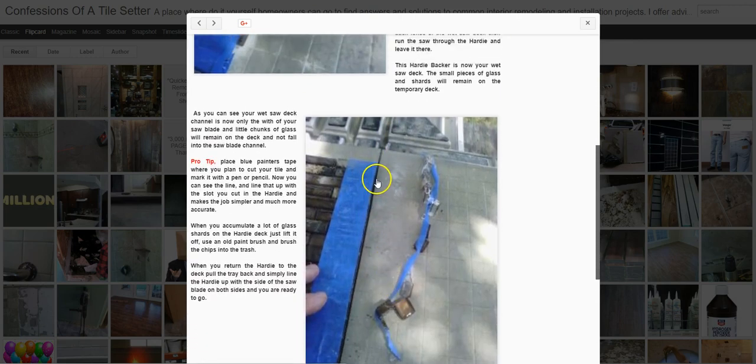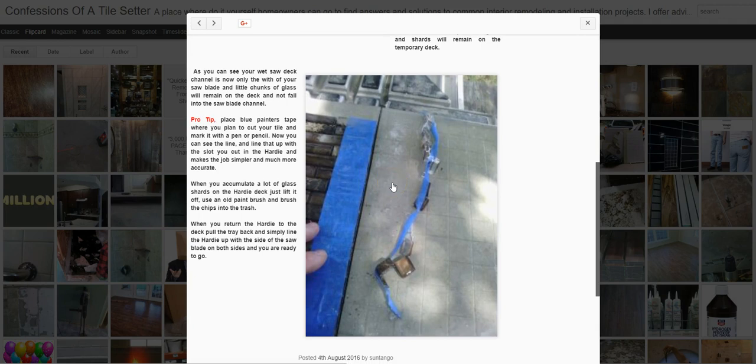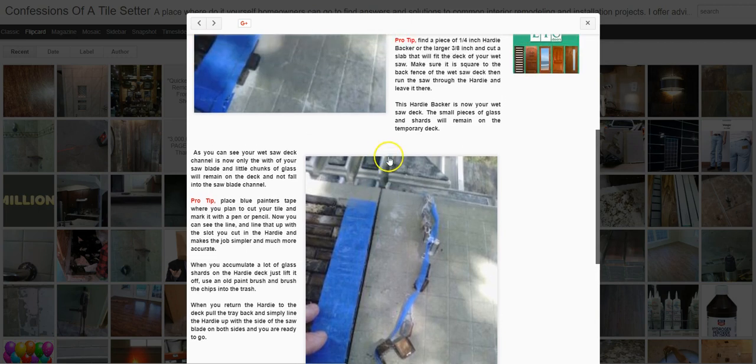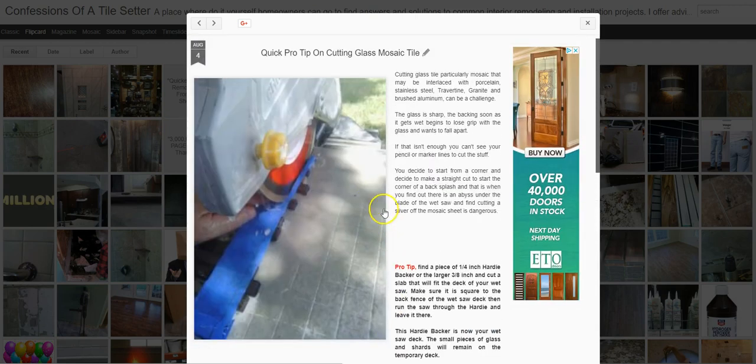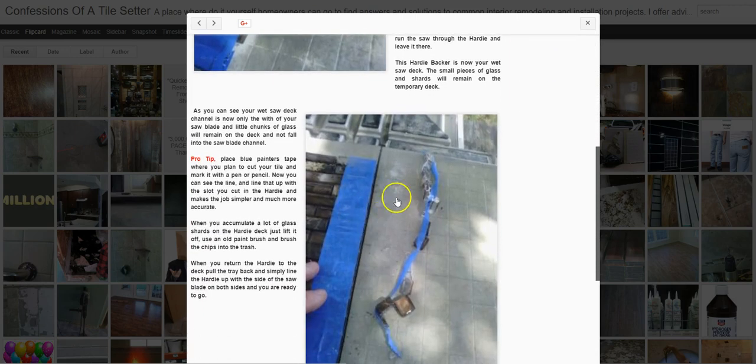So if you're cutting glass tile with one of these Chicago, or even any tile saw that has any kind of a groove, see, here's the groove up here in the saw deck, right there, this just fills that gap. Another thing it does too, whenever I cut glass, I use blue tape from top to bottom, and I draw a line from top to bottom where I want the saw to cut. So what you can do is line this blue tape mark at the bottom and at the top on this line right here that you cut through your Hardie Backer, and you're going to get the exact cut that you want every single time without fail.